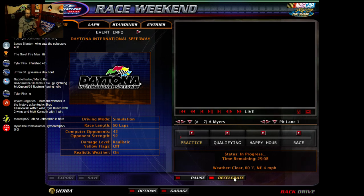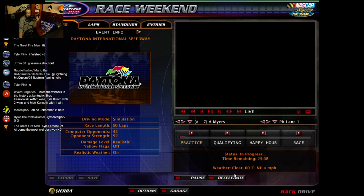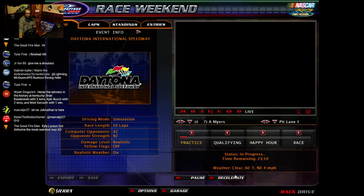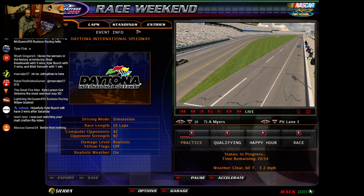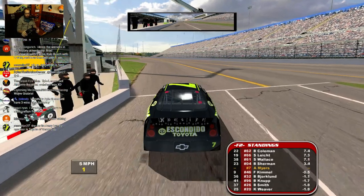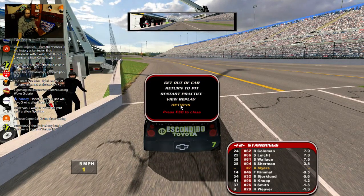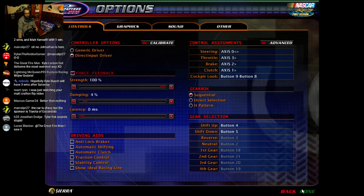I'll just do this in practice to start with. See if we can get some cars spread out on the track. Try to join a small pack. Get loose coming out of turn 4. I'm gonna turn it back to the paddle shifters. There we go.